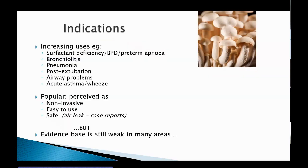So you will all have had experience of using this and be aware that it's become quite widely used in paediatrics, starting off in neonates, moving on into bronchiolitis and pneumonia. It's been used post-extubation, and for a variety of airway problems, and creeping into use in acute asthma and wheeze. It's popular because it's perceived as non-invasive, it's quite well tolerated and relatively easy to use, and generally pretty safe.